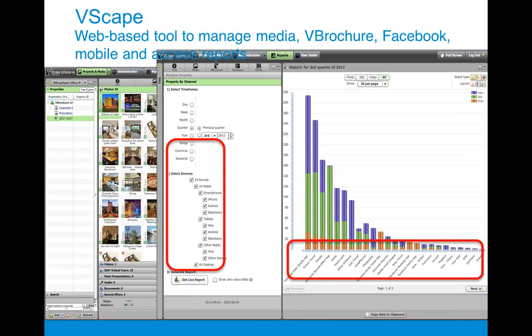It also includes a central source to manage your mobile hotel website and your suite of Facebook apps at no additional charge. And when you make changes in VScape, they happen in virtually real time on all of the sites that display your player along with your mobile player and your Facebook app. So it really gives you a level of control. You simply don't have another way. And it allows you to decide how you want to be seen by the travel shopper rather than allowing the site to decide how to present your hotel.